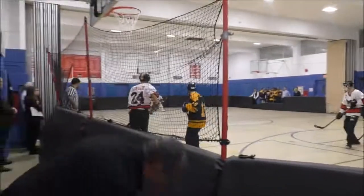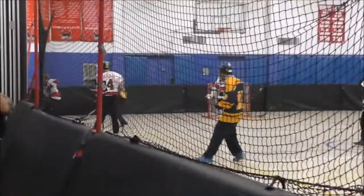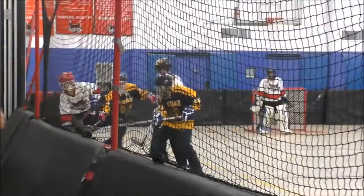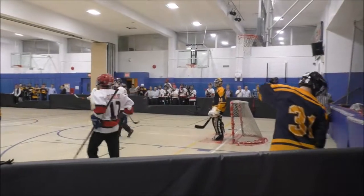Linder tries to win it back. Does. Werman. And the ball goes out. Ethan throws it to Corman. Got time. Spins. Good play. Leaves the other guy in the dust. Brings it up. Loses the ball. And the ball goes out.